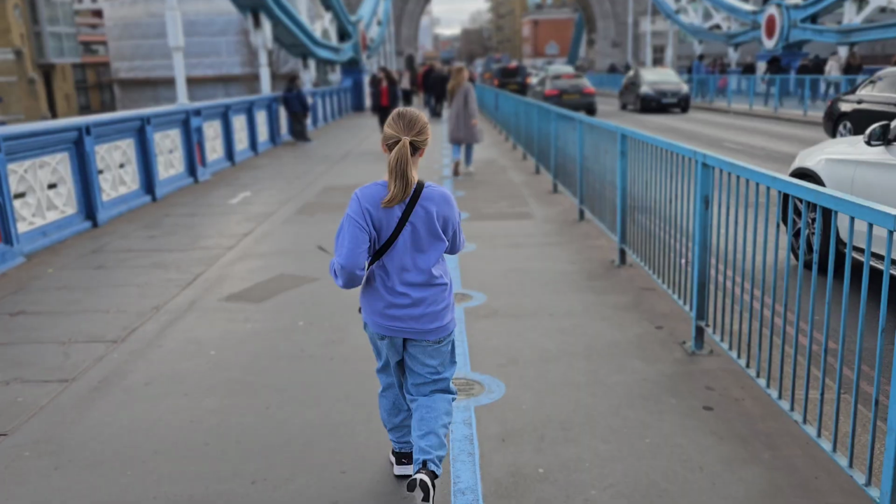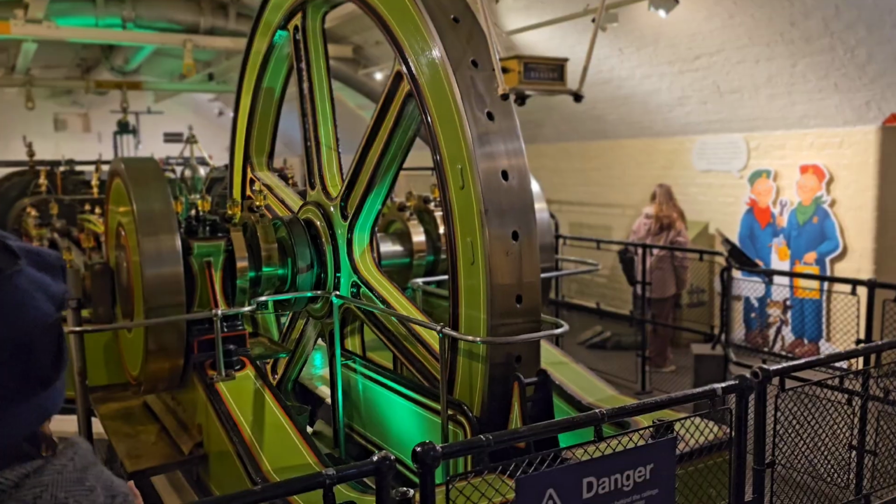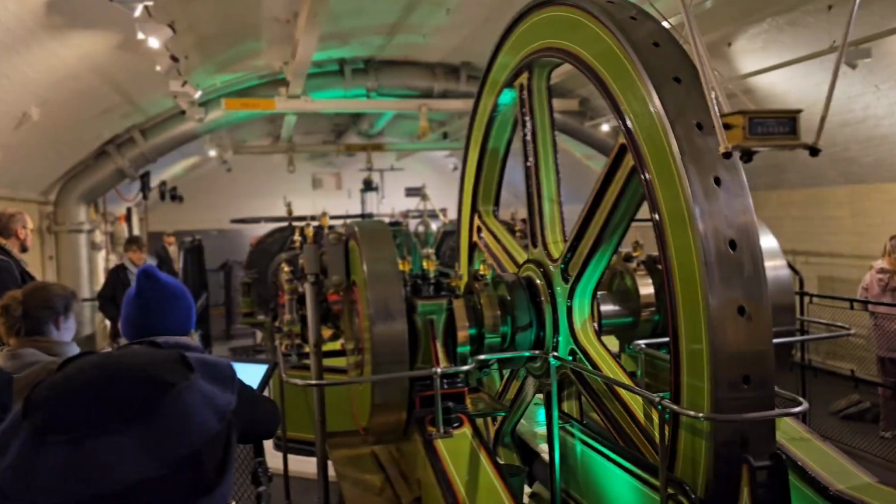So we just exited out of the South Tower. We've got to follow this blue line on the floor, and that's going to take us to the engine room. Following the blue line. We're back inside now, and we are in the engine rooms, which are underneath the bridge. These were used to lift and close the bridge for ships going past. Wow, so these are the engines.